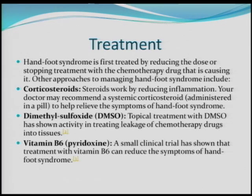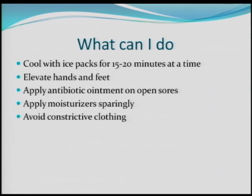There are some other things that we can do. We can increase the B6, some corticosteroids. What can you do? You can try ice packs for 15 to 20 minutes at a time. Just don't keep your feet or your hands in ice the entire time. They have to come in and out. Elevate your hands and feet.